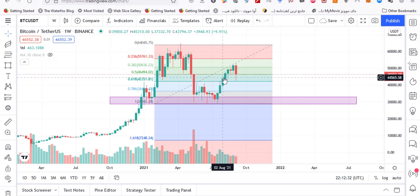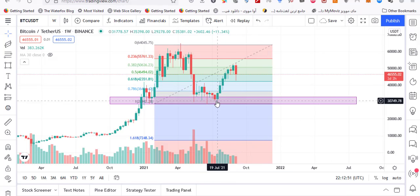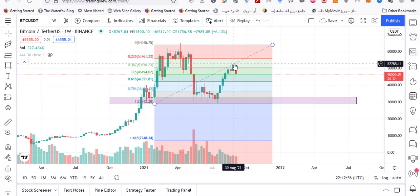As you see here, we had two enormous shadows, candlesticks with shadows. It's touched again here and turned up again and again. It improved a little bit up to 52,000, but it's still coming down. So let's talk about what may go on in the next recent days.